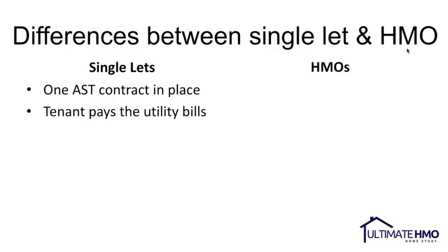The only thing the landlord really pays is the mortgage, the insurance, and if it's a leasehold property, they'll pay the ground rent and the service charges. But suffice to say, the tenant pays most of the bills.